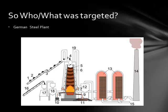But the basics of who and what was targeted. All we know is that there was a German steel plant, which I assume is somewhere in Germany. But the German steel plant has this one type of furnace called a blast furnace, which is pictured here. Which I'm not going to get into how it works.